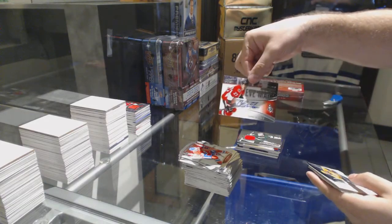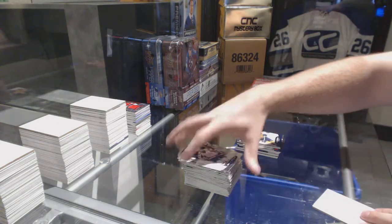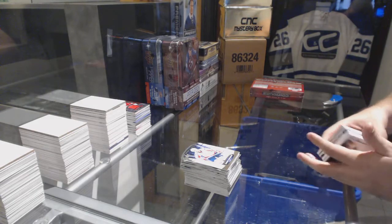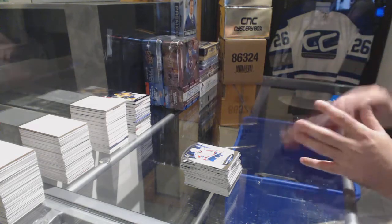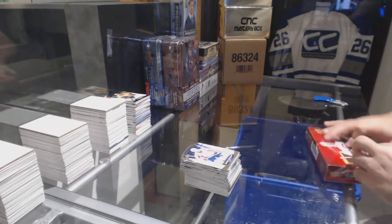Youth Movement Auto to $3.99. Curtis Lazar for the Sens. Ryan Johansson for the Nashville Predators. Blue base parallel. Last box. Mojo.